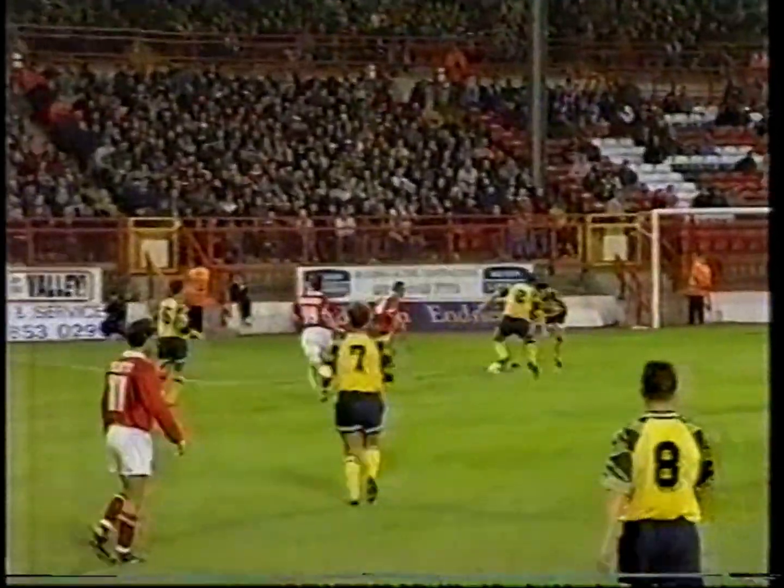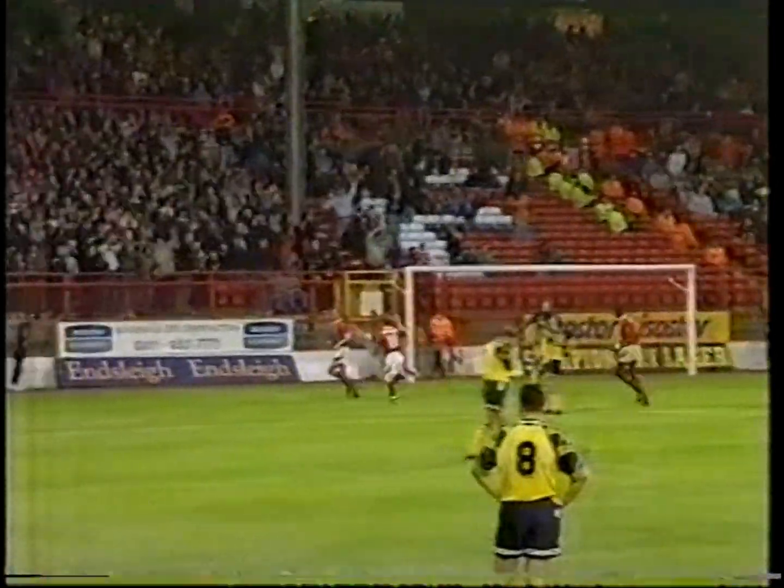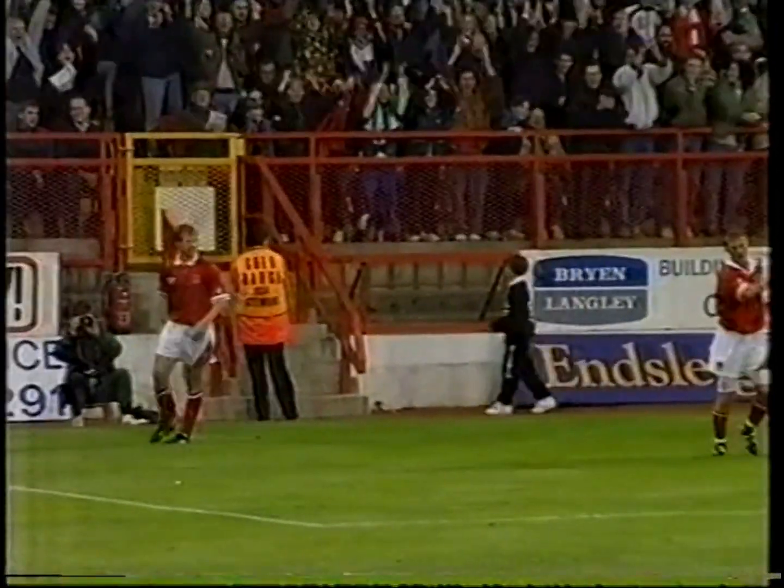Oxford, stuck at the other end, were convinced Gary Nelson's winner, stabbed in from 10 yards, was offside. But once in front, Charlton rarely let a lead slip these days, and the best defence in the division held out to stretch their lead at the top.